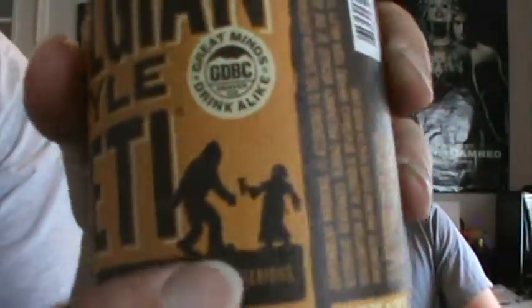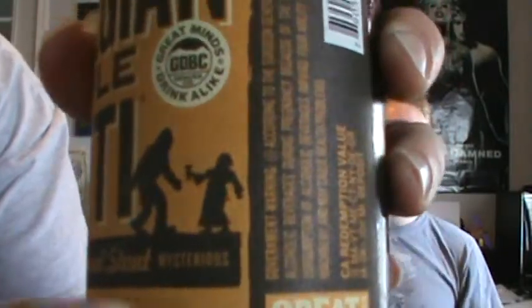I don't know if you saw it earlier, but you've got the Yeti and the little monk guy offering him a beer. That's kind of neat. Well, you ready to crack into this? Hell yeah. Sweet.